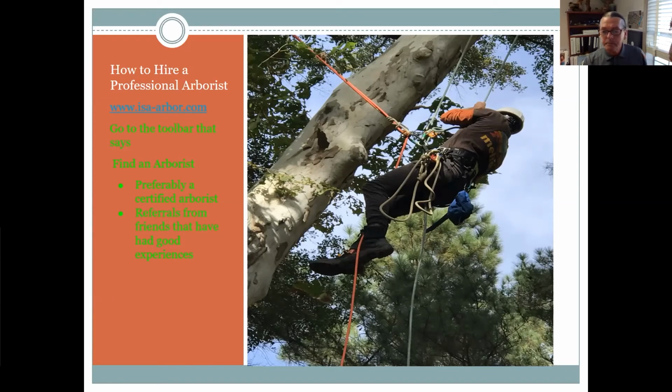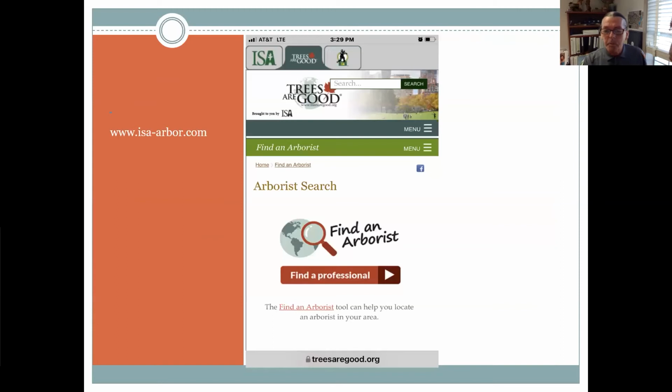Next slide, please. This is what the toolbar looks like. You can find an arborist on the Trees Are Good, the ISA website.